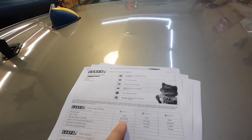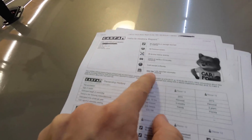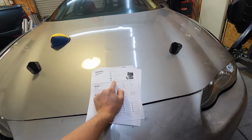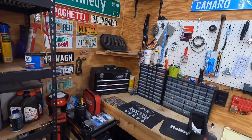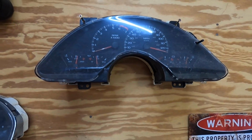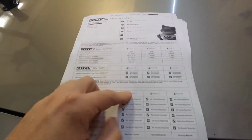So this is a 1999. The last report was 223,000 miles, which is not accurate. It had like 300,000 miles when I got it. I have the gauge there, but I don't think you can see how many miles it has. It was never crashed.